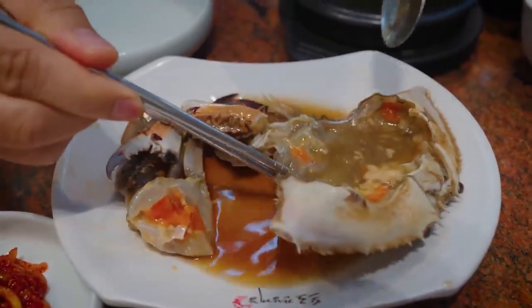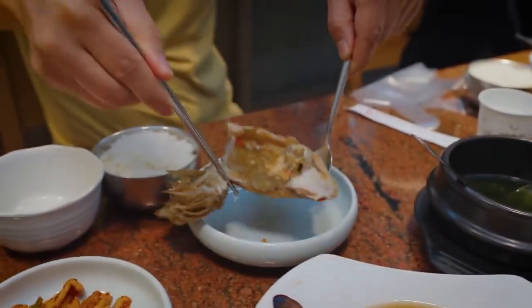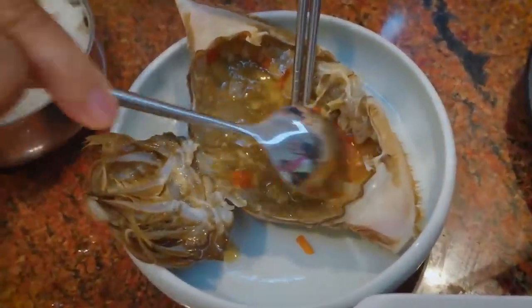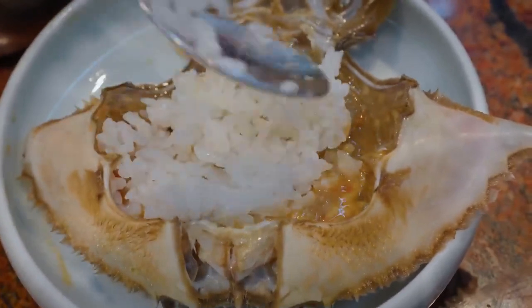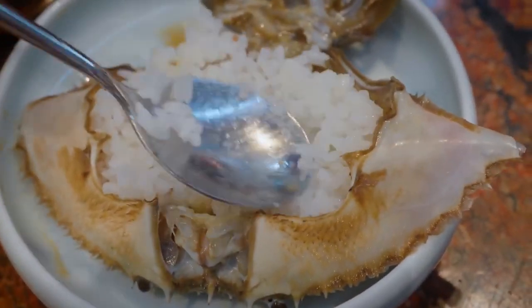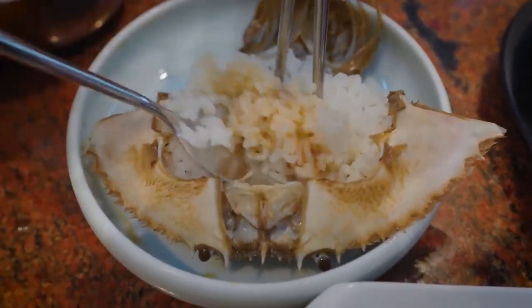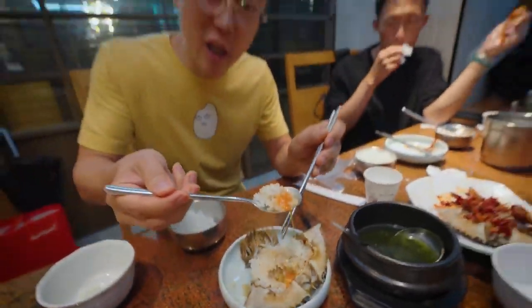Oh, it's good. This is the best part, and how we eat. The head, yeah. With all of the roe and the juice in there. If I go with my friends, we never ever surrender. Digging deep inside and get everything out from the corner, like this. Digging every single bit from the corner. And then the rice. Rice into the shell. And then, like a bibimbap style. This is the best part and best way to enjoy the soy crab.